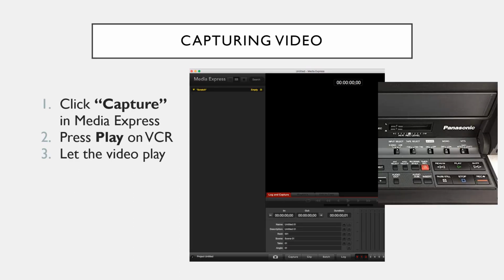When you are ready to start capturing your video, you will do two things. The first is to click Capture in the Media Express software on the computer. You will then, as quickly as you can, press play on the VCR. You will let the video play until you are ready to stop digitizing. The thing to keep in mind is that you must click to capture on the computer and play on the VCR. Otherwise, you will capture a blank screen.